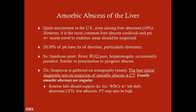But in general, it's similar in presentation to a pyogenic abscess. Certainly, by symptoms and history alone, you can't rule out one or the other. You can make a working diagnosis, but you can't rule one out or the other. For diagnosis, the suspicion is gathered on sonography, which we did on this patient, and then the best initial diagnostic test after that is to get a CT. And that's true for both amoebic abscesses and pyogenic abscesses.